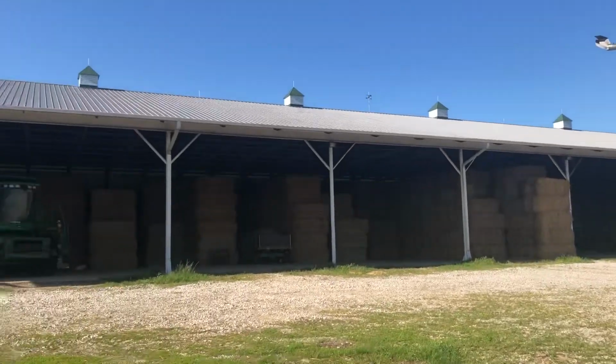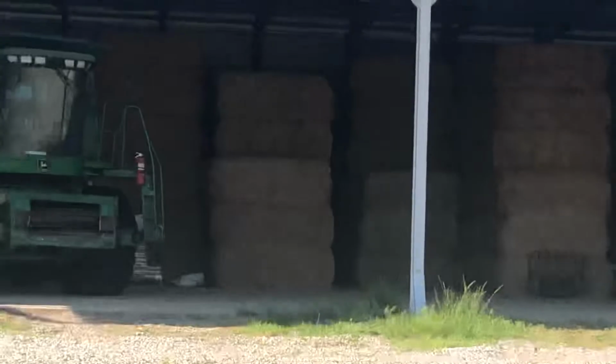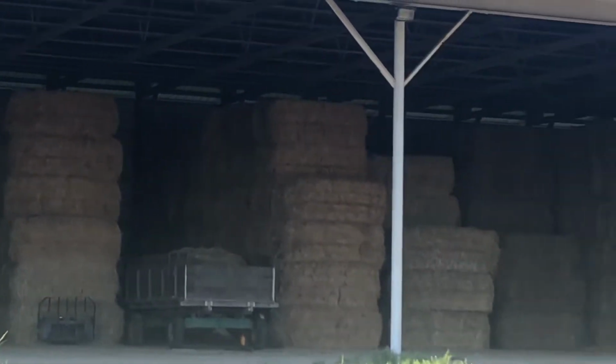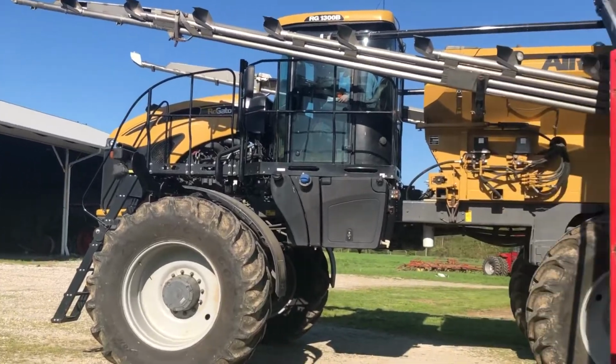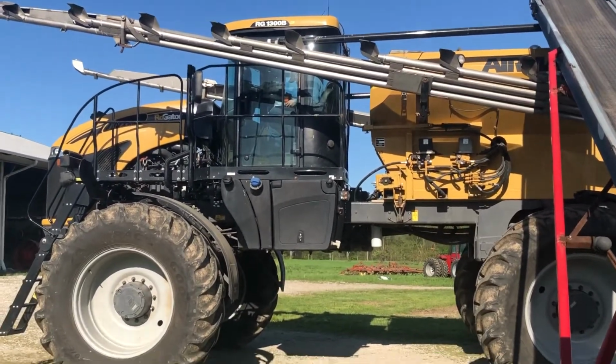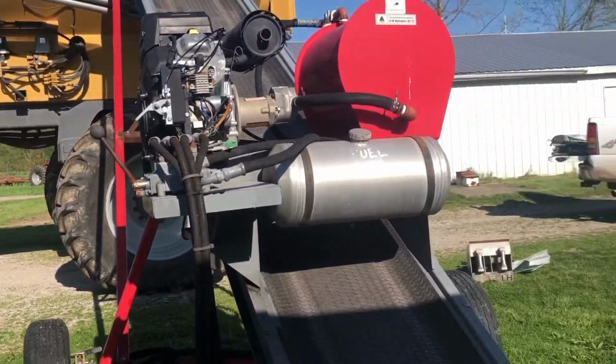We also grain farm. We got a new set of tires from Gary's Tires from Oakville, Illinois, on our combine. They are expensive, but I'm happy with the service. So we're going to kind of focus back.